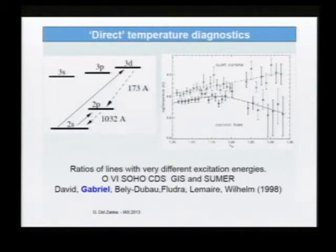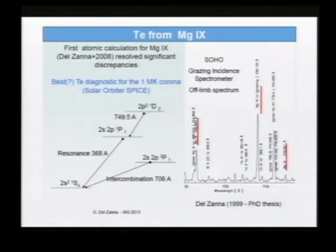And I realized that actually the lines observed around 700 angstroms on magnesium 9 are probably some of the best lines. So the ratio of the intercombination line, 706 angstroms, which is this line here, and this line here is temperature sensitive, which is really, really nice. And by the way, these lines will be observed by SPICE, so we are looking forward in the future to having very good measurements.